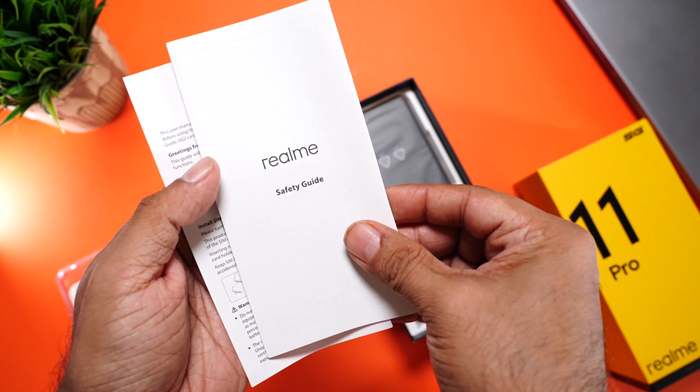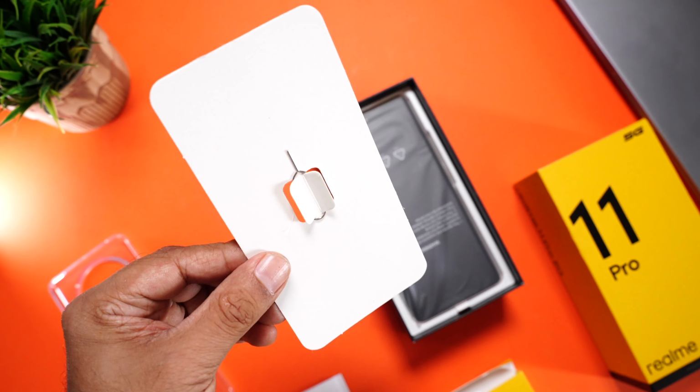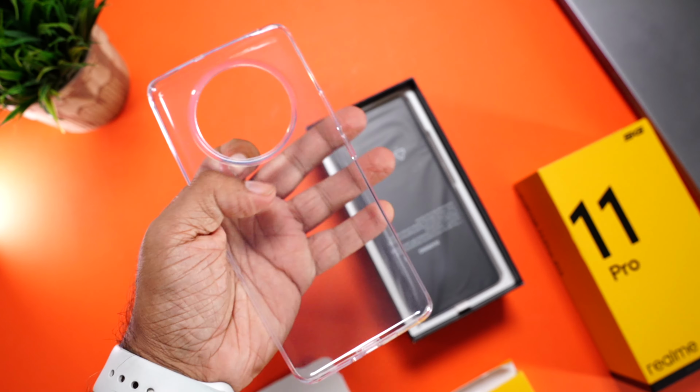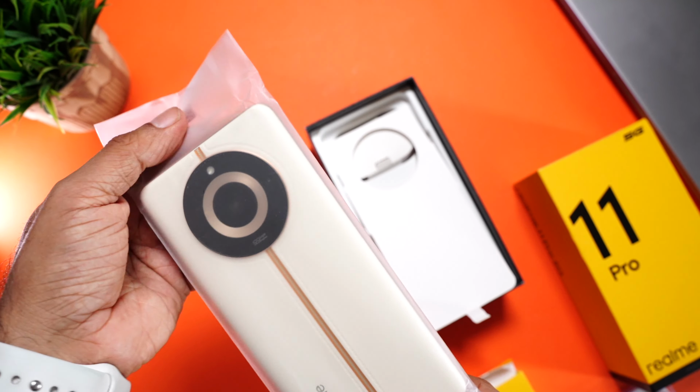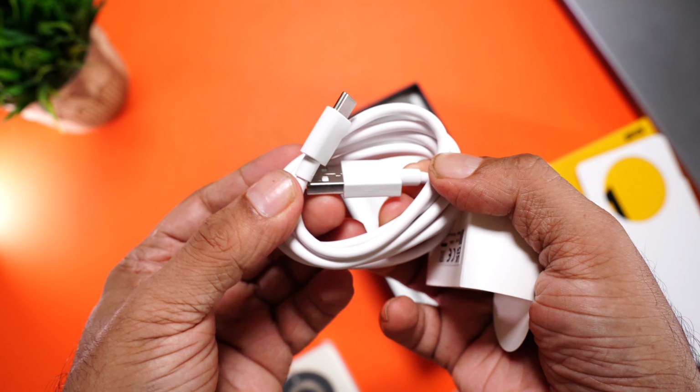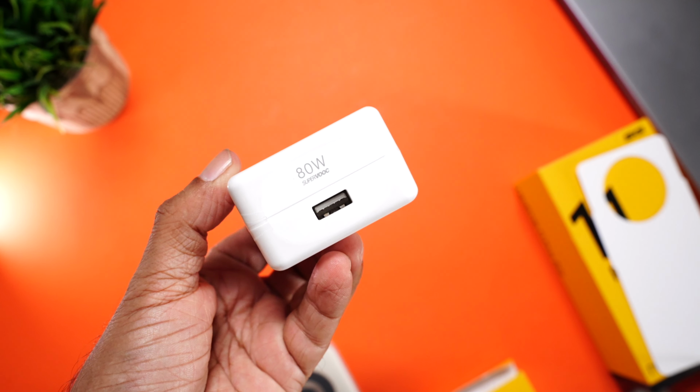Inside this small box is some paperwork, a SIM ejector pin, a TPU transparent cover, and it's of really good quality. Then the Realme 11 Pro phone itself, USB-A to USB-C cable, and 80-watt Super Walk charger. Alright, let's start with the build and design.